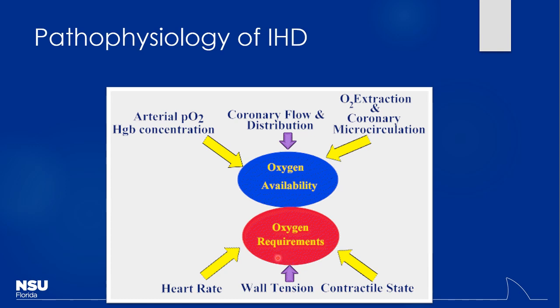And then on the other side, we're looking at the oxygen requirement. A lot of our medications may not focus specifically on the supply side of things, but they're going to focus on the demand side. So what kind of drugs have we already talked about that could decrease the demand of oxygen by the heart? Beta blockers. What else? Which type of calcium channel blockers?